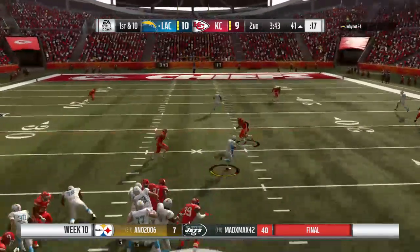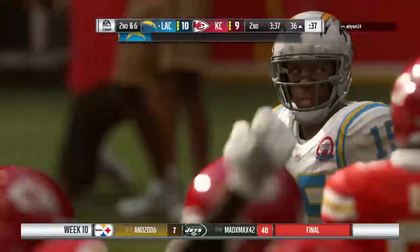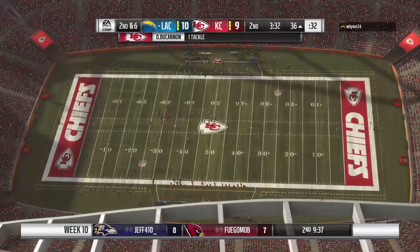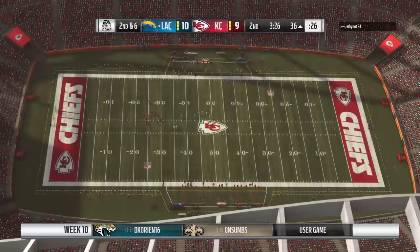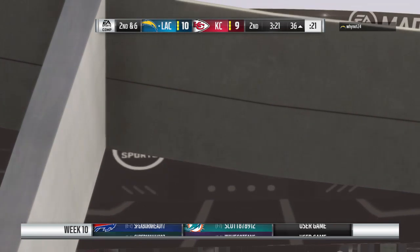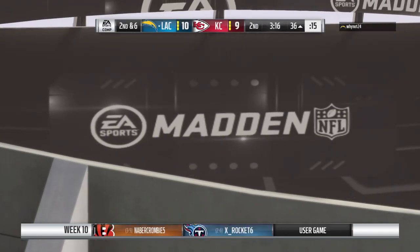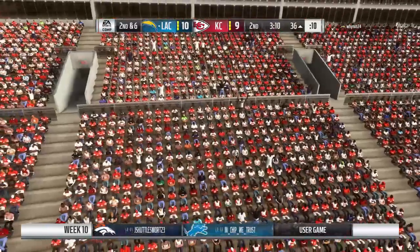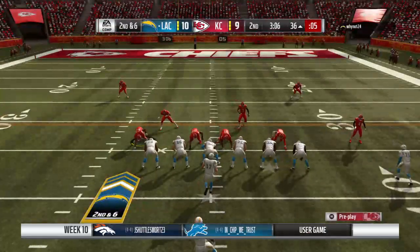Rivers on 1st down. Got his man, complete over the middle. It's Ross. And here he'll be brought down a little shy of the 35 at the 36. That throw good for 4. It's second down. 4 yards on that last completion, so that sets up 2nd and 6.